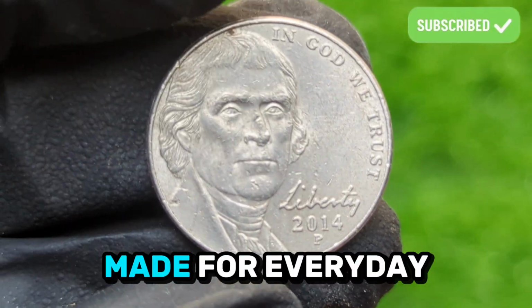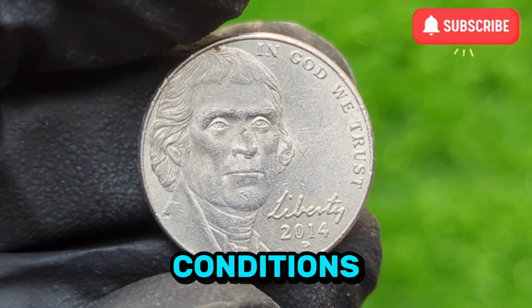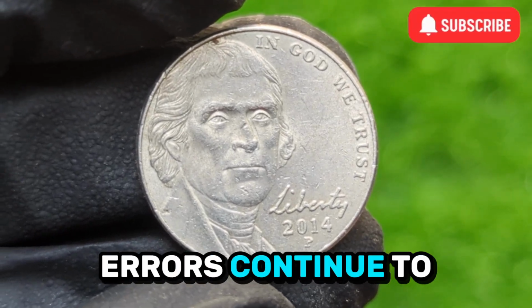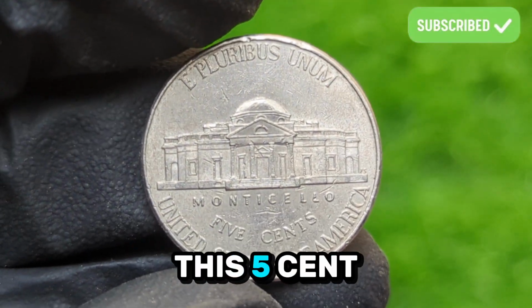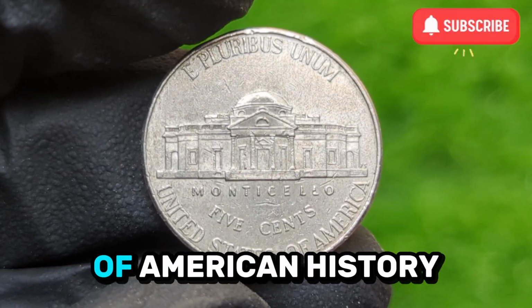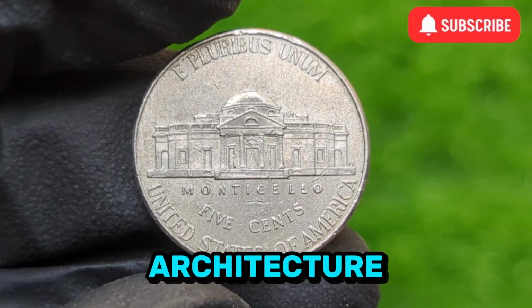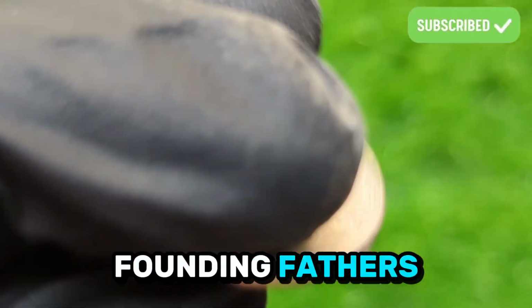While millions were made for everyday commerce, certain examples, exceptional conditions, and genuine mint errors continue to attract collector interest. The story behind this 5-cent coin is about much more than its face value. It's a story of American history, architecture, craftsmanship, and the legacy of one of the nation's founding fathers.